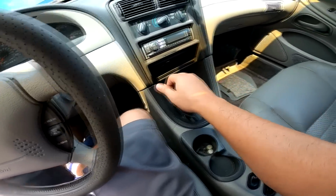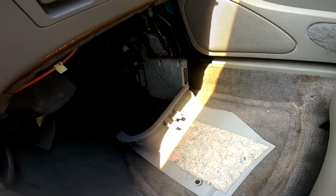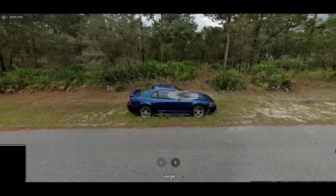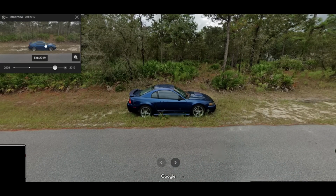As stated in the ad, the car was running rough, so the owner parked it in this field, went and picked up a different daily driver, and it's been sitting ever since. And this story totally checked out when I was navigating to the address to check the car out. Here on Google Maps is a picture of the car parked in the same exact place it was in the photos, even dating back a few years.